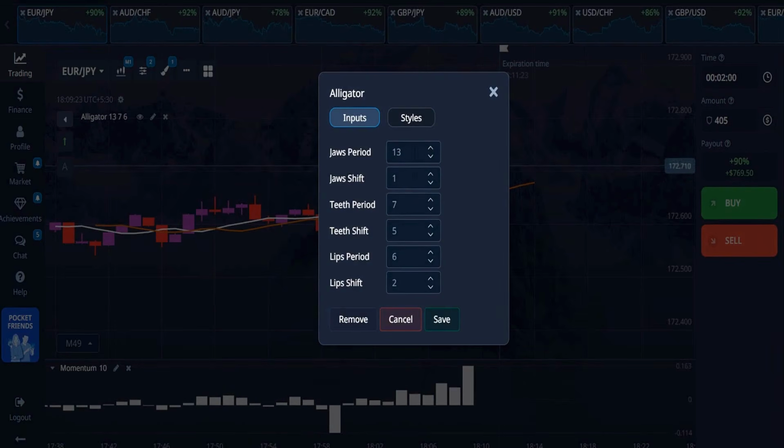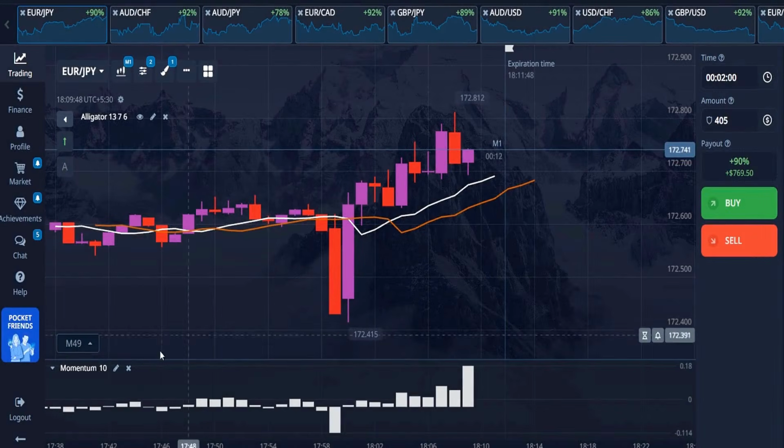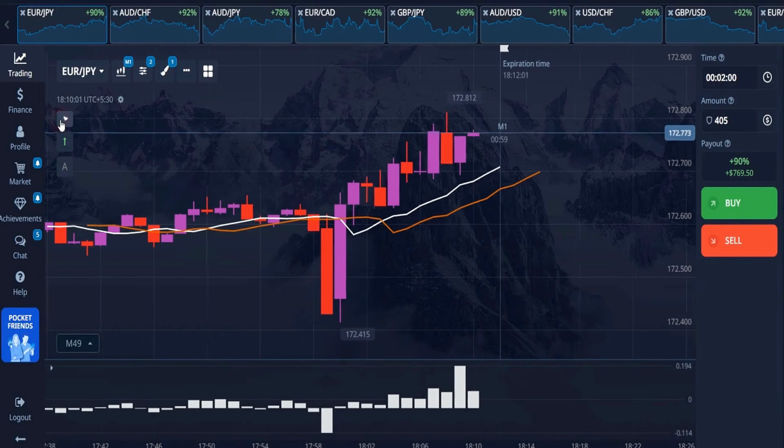Alligator indicator settings: jaws period 13, jaws shift 1, teeth period 7, teeth shift 5, lips period 6, lips shift 2. Style colors: lips white, teeth orange, jaws blue. Momentum indicator settings: period 10. Keep the main line color white for both up and down moves for a clean look. Once your chart looks like this, you're all set to try this powerful strategy.